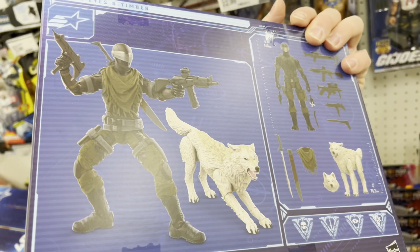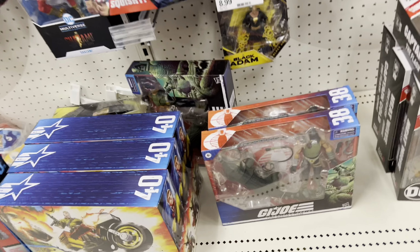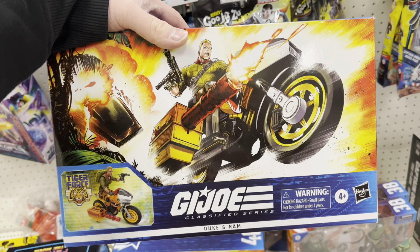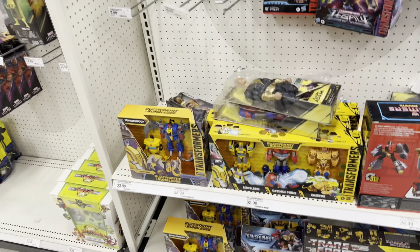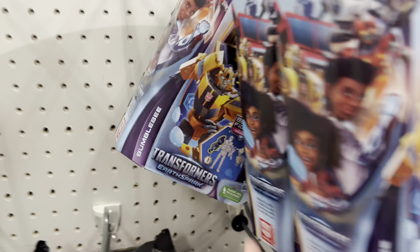Like, I found this one. And then I also found the GIJOE multi-packs, as well as this one with the motorcycle. Like, I have no idea why I keep finding everything else, and yet Transformers is still exactly the same as it's been for a while. There is a couple of Earthspark stuff, though it looks like there's no Megatron, so 0 out of 10. And everything's, again, exactly the same, except they now have a Tonkinator down there.